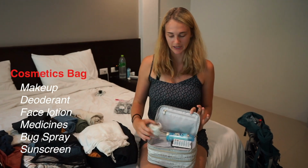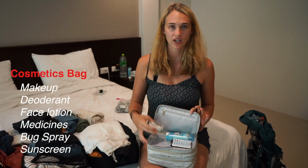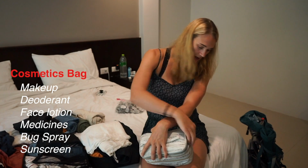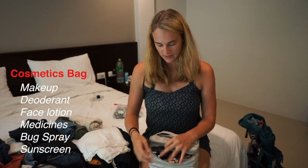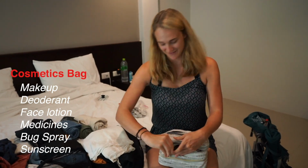But mostly in here is, you know, some face lotion. We bring things along the way. Any medicines that you might bring. Sometimes we like to bring like Pepto-Bismol with us if we can get it, or we'll always have some Advil. And then I have some makeup in here. Nothing too crazy, but if I really wanted to dress up, I have it.